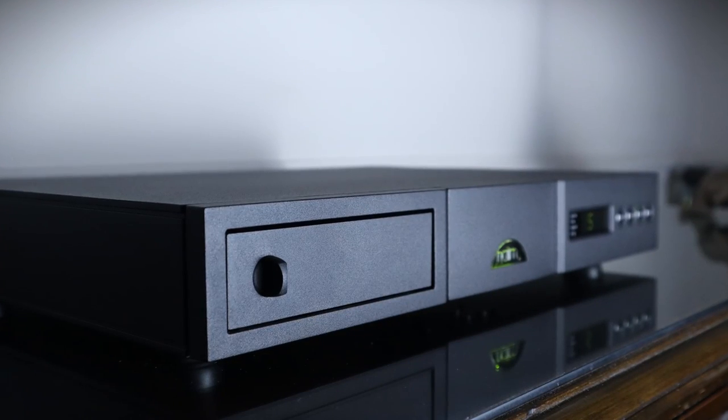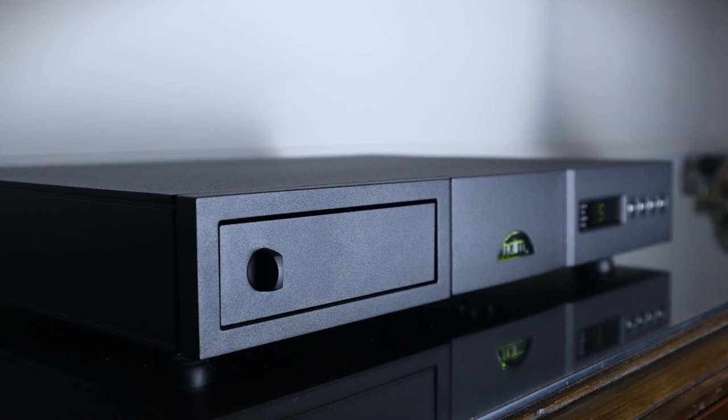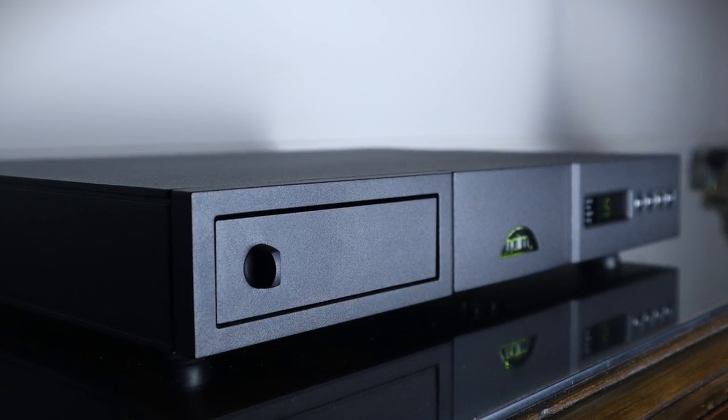Onto the CD5Si, and I'm just going to summarize my findings here because it shares a lot of the same tonal characteristics as the Naim Nait 5Si amplifier. And that is a tight, punchy bass, fairly neutral through the mid-range, just a bit of added emphasis in the upper mid-range. Added bit of spice, but nothing too much. A little recessed in the top frequencies, and it has the limitations in terms of soundstage width that I described with the amplifier as well.